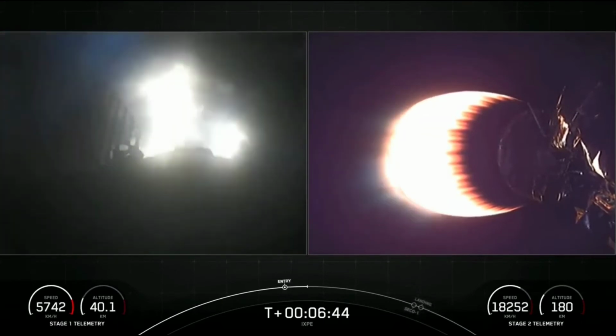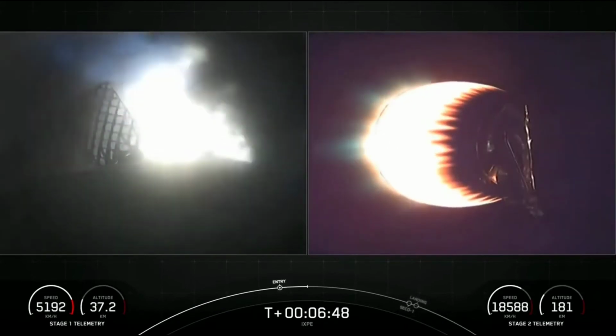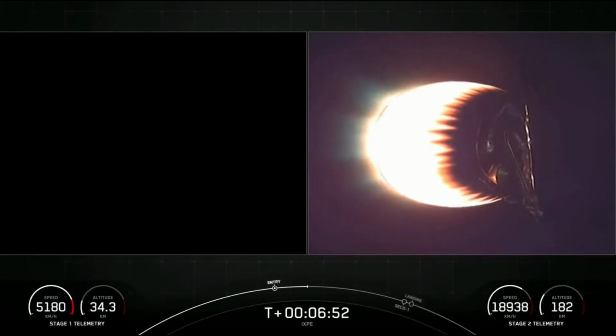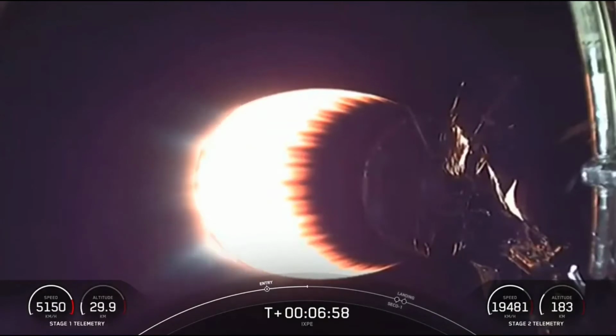So as we're flying into the Earth's atmosphere, that soot is actually getting kicked back, the plume is getting kicked back. Stage 1, entry burn, shutdown. Onto the first stage. And the plume is carbon-based, so that'll deposit a nice layer of soot on the first stage's surface. Stage 2 on nominal trajectory.